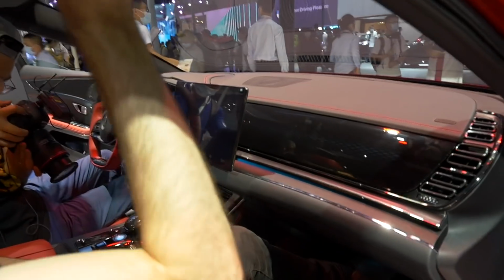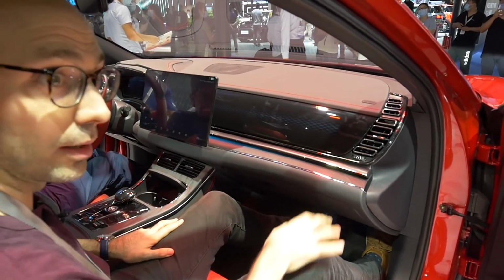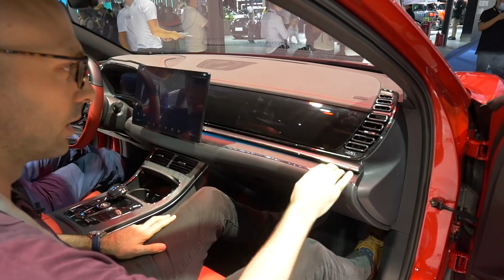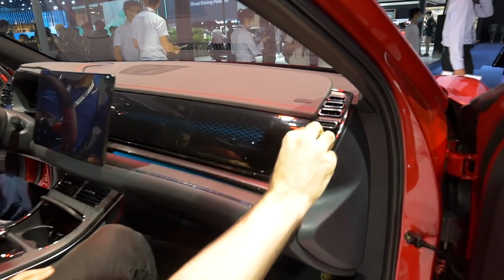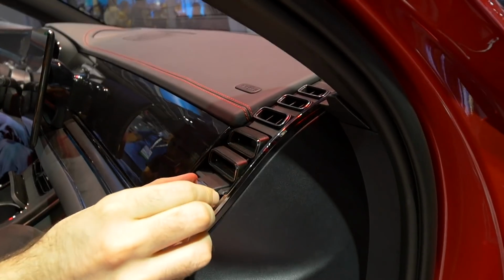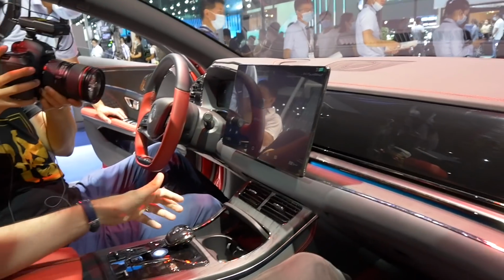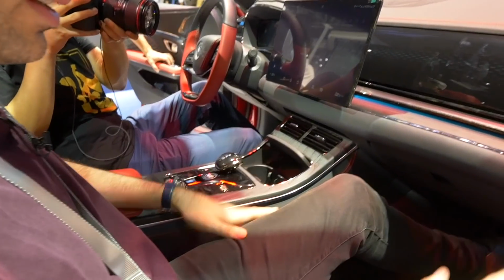Now it feels a little bit small, but the material finish in here is fantastic. This is wood. I just saw these vents. That's very cool. It's like fighter jet exhaust or something. That's a very nice feature. And I've got my screen in the middle here, which is very large, and the controls. You know, it's a very nice place to be.